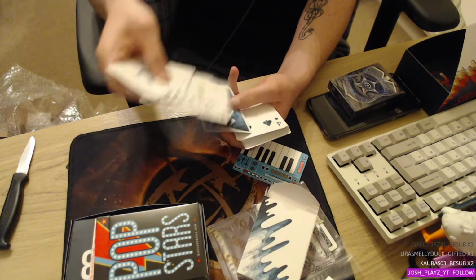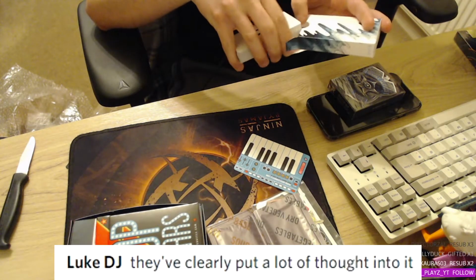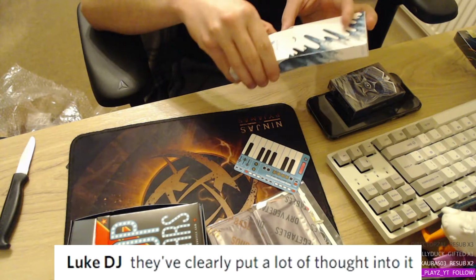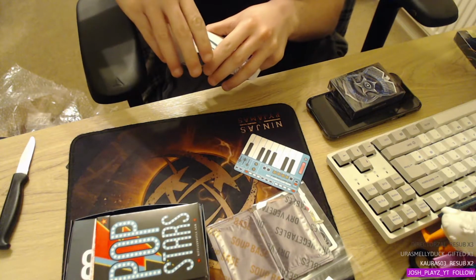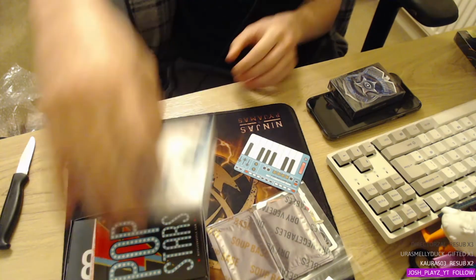do that? That's amazing. They've clearly put a lot of thought into it, yeah. For like the one person that's probably bought like 10 of these just so they can do that trick on stage 10 times. That is kind of cool.